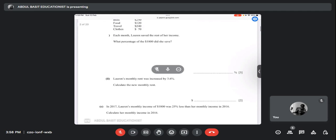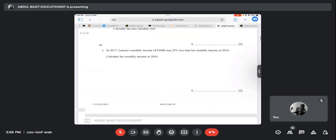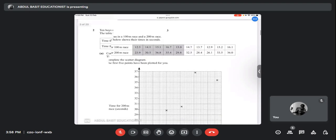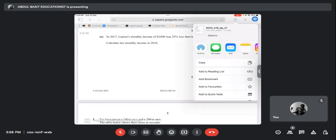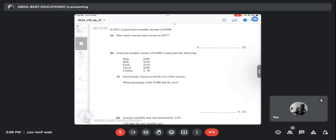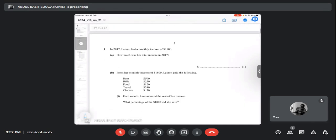So first of all, paper 2 में we have different kinds of questions. ये मैंने पेपर ओपन किया है 2/1 May 2019, ओके। It's a 2/1 May 2019 and let's see what we have in this paper regarding those topics. So the first question is for that. It's an everyday maths question.